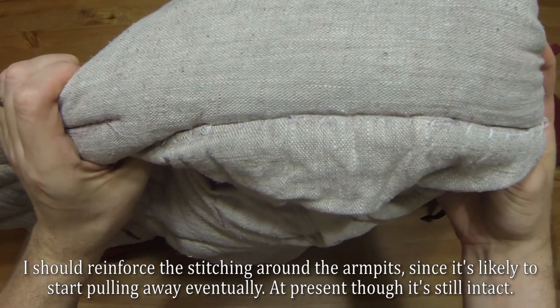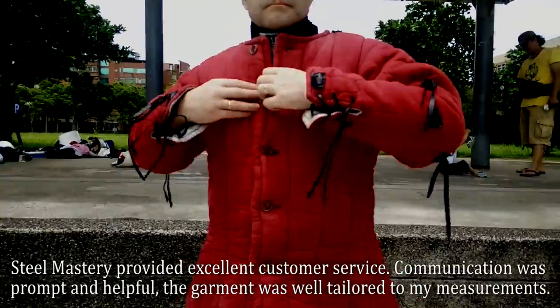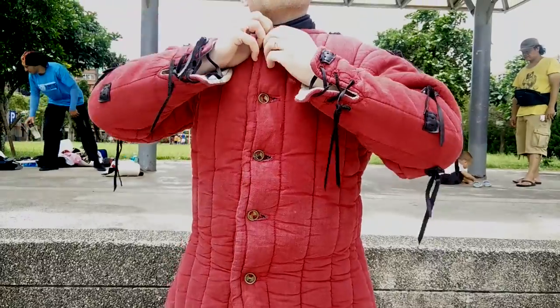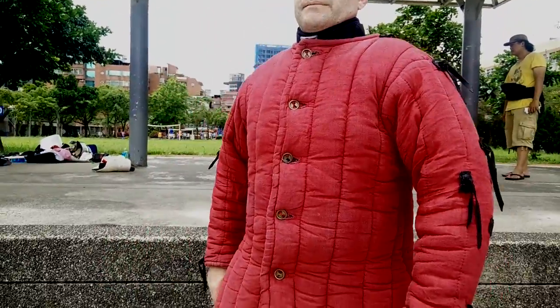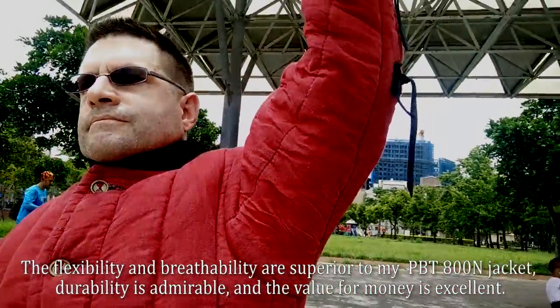I should reinforce the stitching around the armpits since it's likely to start pulling away eventually. At present though, it's still intact. Steel Mastery provided excellent customer service. Communication was prompt and helpful, the garment was well tailored to my measurements. The flexibility and breathability are superior to my PBT 800 Newton jacket, durability is admirable, and the value for money is excellent.